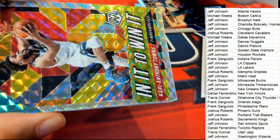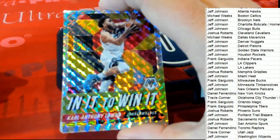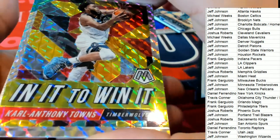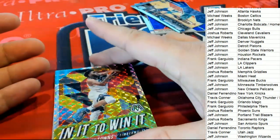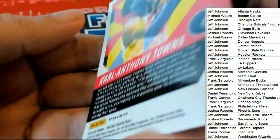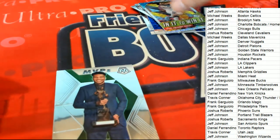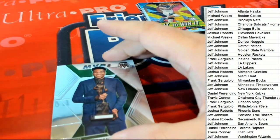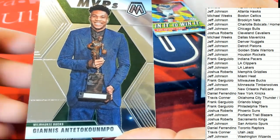Oh, in it to win it, Karl-Anthony Towns. It's the Timberwolves for Jeff J. picking up this in it to win it, Karl-Anthony Towns. Oh, that's really nice too. Look at this, Milwaukee Bucks, Frank G. Nice one, Frank.